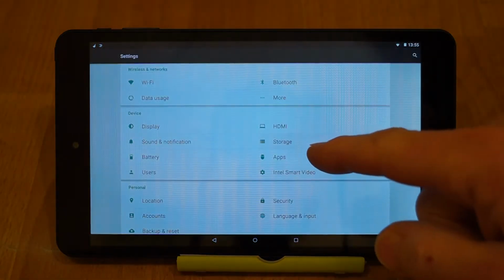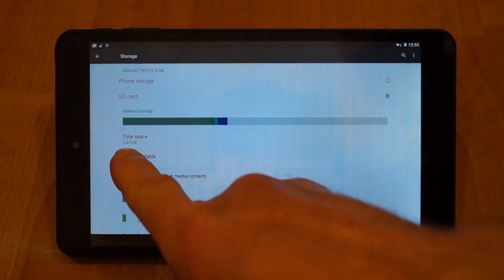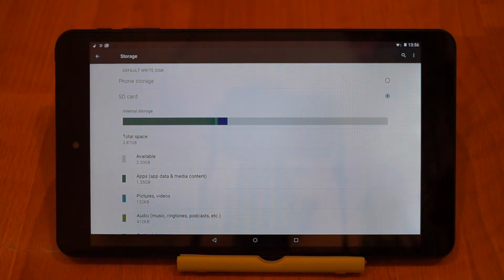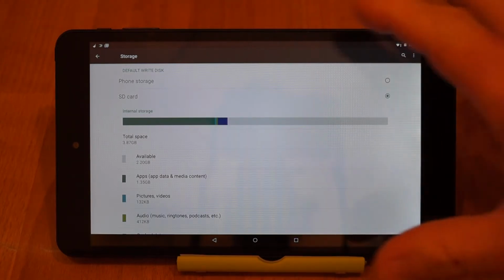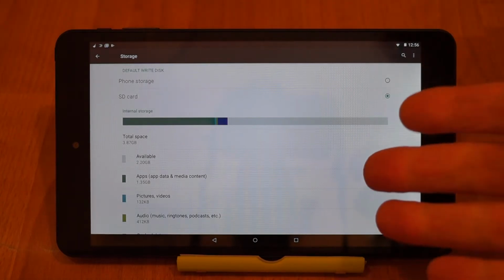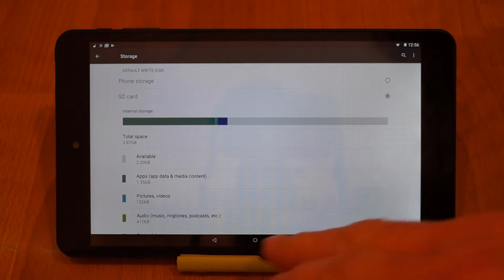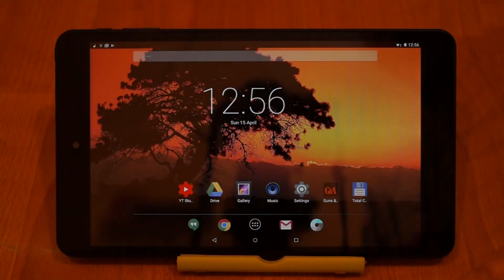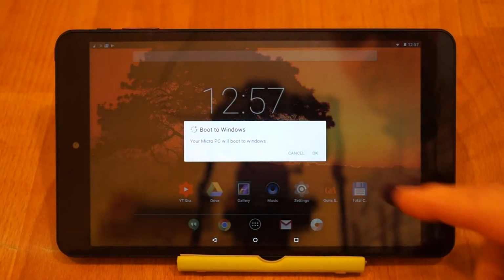Settings, Storage. And you can see there it says total space 3.87 GB, as opposed to whatever it was, 29 in Windows. This thing is pretty fragmented in the way they've installed everything onto the internal drive. It doesn't have a hard drive in it, it has an eMMC drive. I can show you how fragmented it is if we go back to Windows 10. On the power dialog here, we've got boot to Windows, so we simply touch that. Okay, we'll boot into Windows, and away we go.